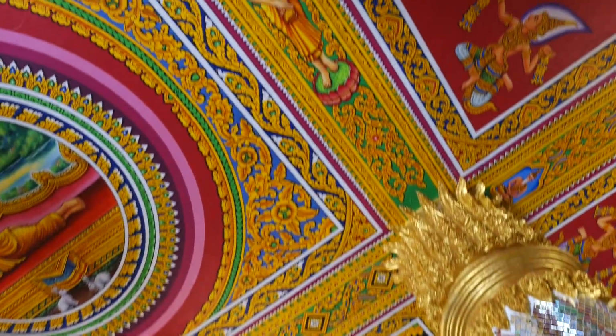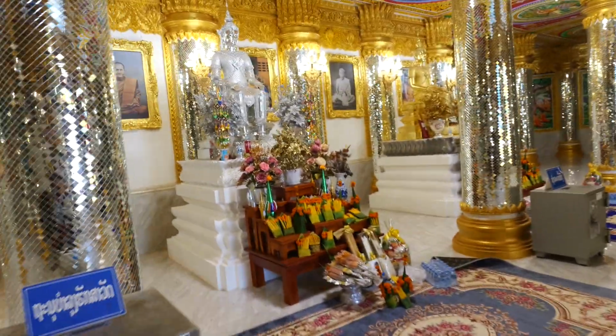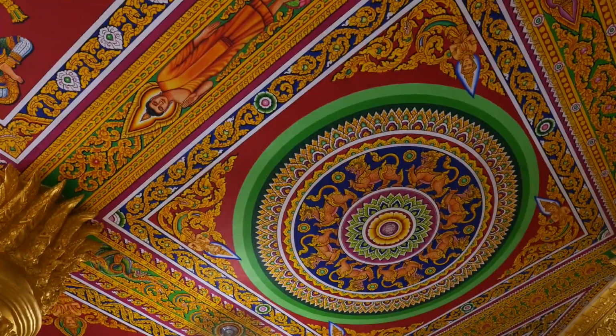I am not sure why it was designed this way, but it is really, really stunning. And from what I understand at the time of this video, this is a fairly new temple. So I think this opened a little past 2020, if I'm not mistaken. Wow, it's really amazing looking. And this is inside the Buddha that we were looking at before coming in.